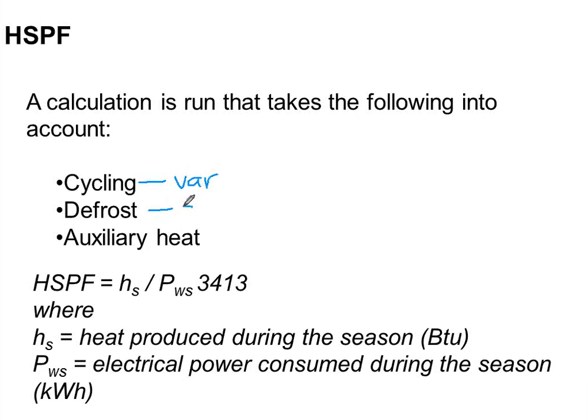The defrost improvement is a function of the controls that I'm going to have on these guys. And the auxiliary heat is actually a benefit of the increased coil surface area. These units happen to have more coil surface area than other units. That's why I'm getting less auxiliary heat, because I'm able to get more capacity out of it.